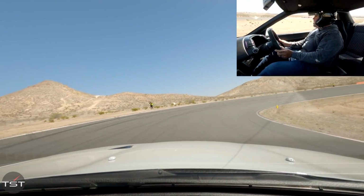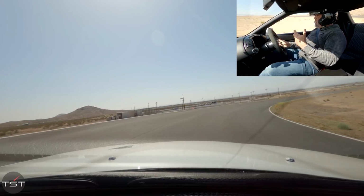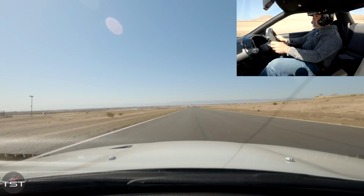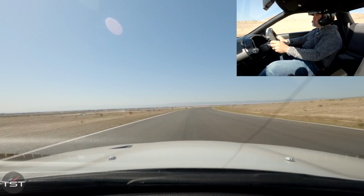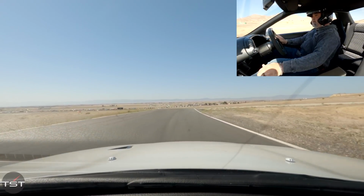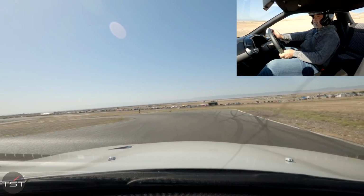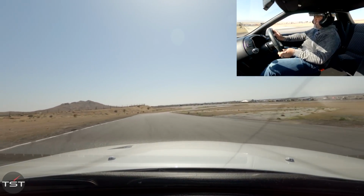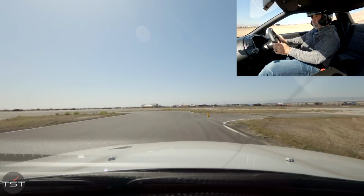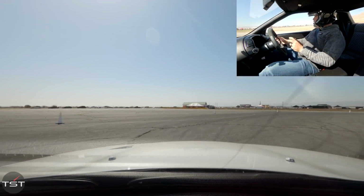Oh wow, there's a photographer in kind of a sketchy place. What's immediately coming to my mind, even on the opening lap, is the smoothness. The engine is so smooth. That's something I've always loved about the RB engines, and by increasing the displacement by 0.2 liters rather than by increasing the boost, you maintain a beautiful power band just with a little more torque and a little bit better response.